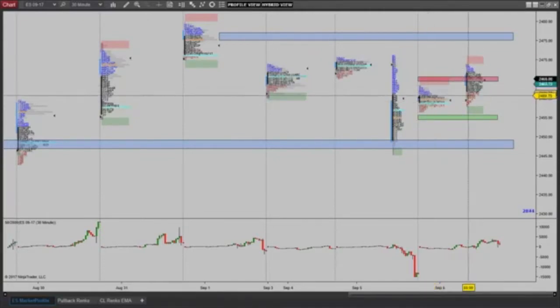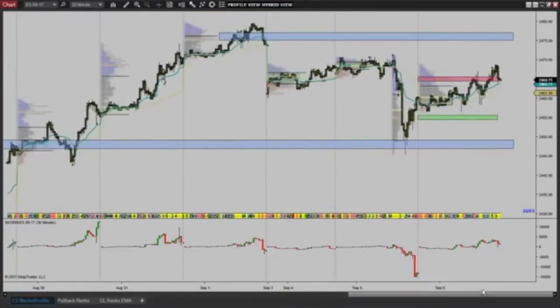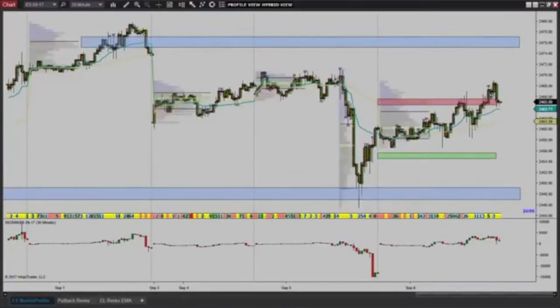And we executed on that plan and switch over to hybrid view here. As you guys can see, we had marked this area up as a possible short for the inside day. This was pretty much just above the high. Prior to the market opening, this was green area just below the low. So I marked them in different colors, just to sort of visually remind myself what type of trade these are. So red and green is always inside day. The blue is always value area.